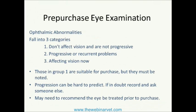The second group is the progressive or recurrent problems. They're not affecting vision at the moment, but they may do with time. Particularly this includes things like early cataracts, small cataracts, equine recurrent uveitis, particularly in the early stages, maybe small squamous cell carcinomas or glaucoma. Now, are they going to affect vision? Well, they may well do, particularly if they're left untreated.